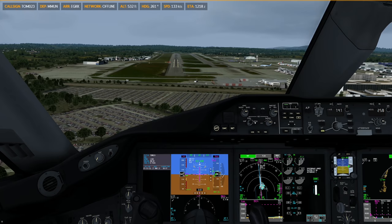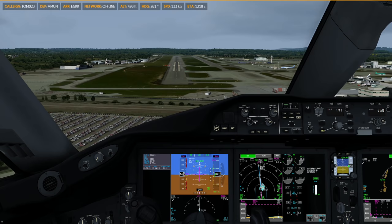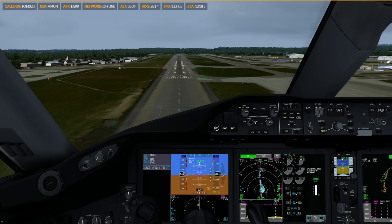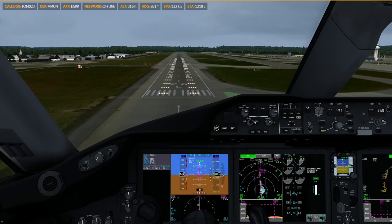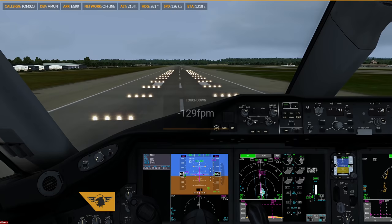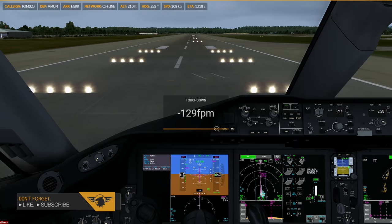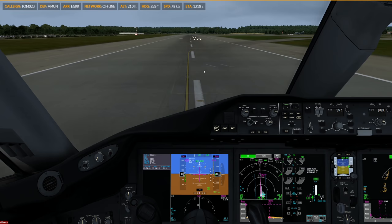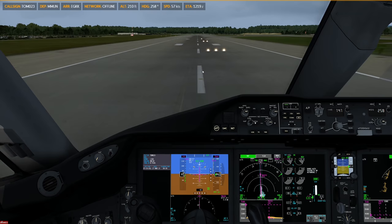Looking good. Approaching minimums. Minimums. Continue. 200. Down. Bit of left rudder. Idle reverse. There's 80. 70. 60. Reverses in. Manual braking.